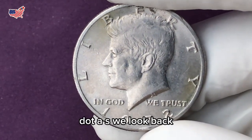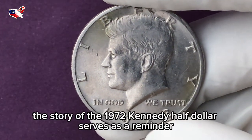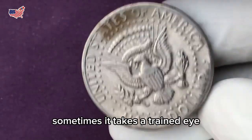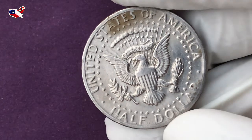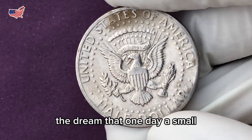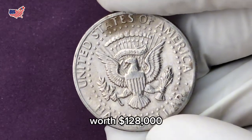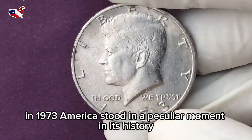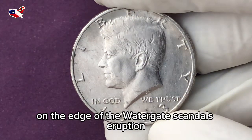As we look back, the story of the 1972 Kennedy half-dollar serves as a reminder that value isn't always obvious. Sometimes it takes a trained eye, a bit of patience, and a lot of passion to uncover a coin that changes everything. For collectors and enthusiasts alike, the hunt continues, and with it, the dream that one day a small, forgotten piece of metal might reveal itself to be a treasure worth $128,000.